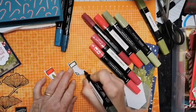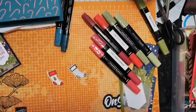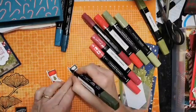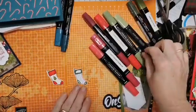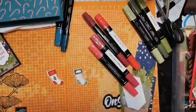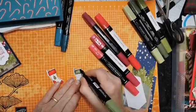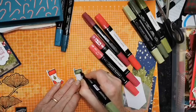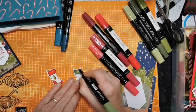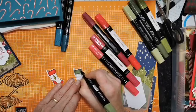Again round this toe with the dark Mossy Meadow. Let's bring that in a bit more at the top there, and then light Mossy Meadow all over the top and blending it in to really work the 2 colours together. And as the alcohol soaks the paper, they then start to blend together.